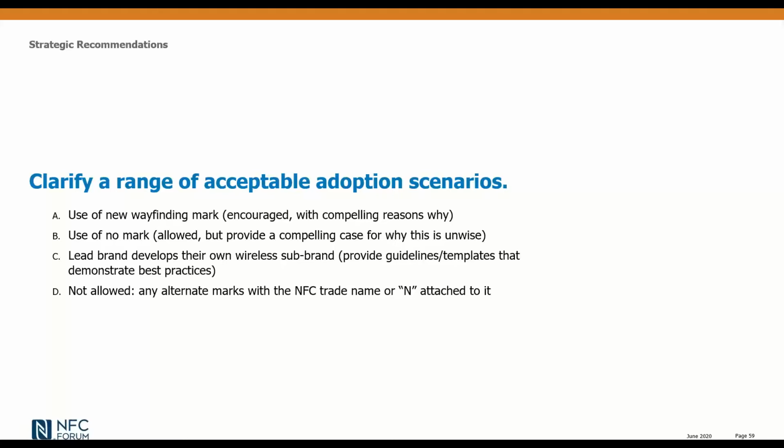We will allow lead brands to develop their own wireless sub-brands, and we may provide some guidelines and templates, sort of recommendations around best practices. We will not, again, allow any alternate marks with the NFC trade name or N attached to it. Next slide.